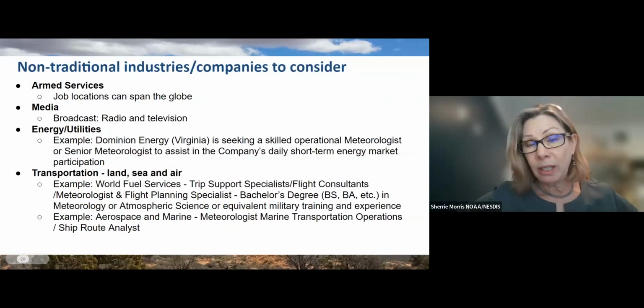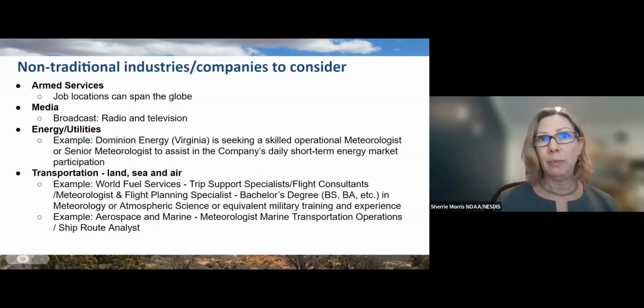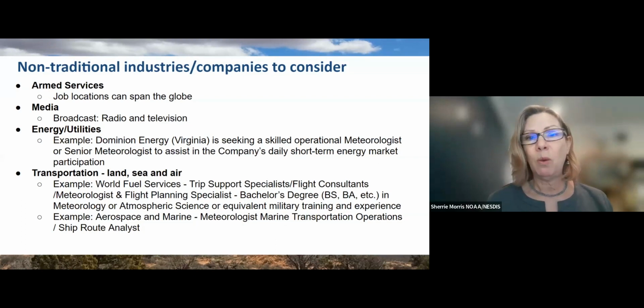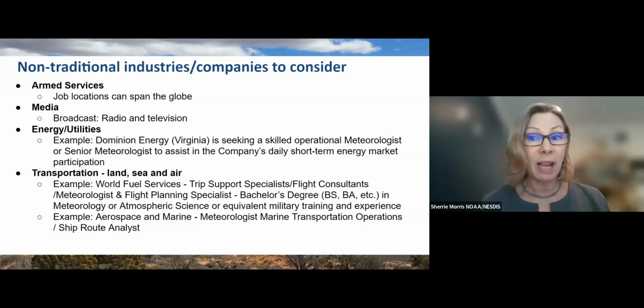Other non-traditional industries to consider. We're talking a lot about federal government organizations, meteorological organizations, but armed services, Air Force, Navy, Marines, they all need to understand the weather for safety of the ships, for, unfortunately or otherwise, exercises, flying the planes, wave height, right? For landing a ship on an aircraft carrier, you do want to know what the wave height is and be able to predict that. Media, broadcasting, energies.